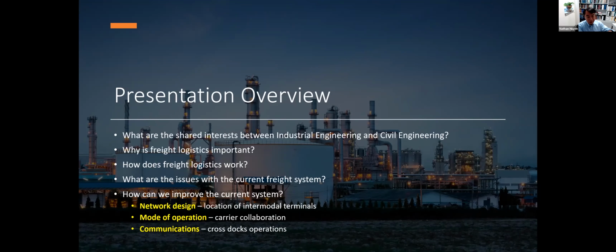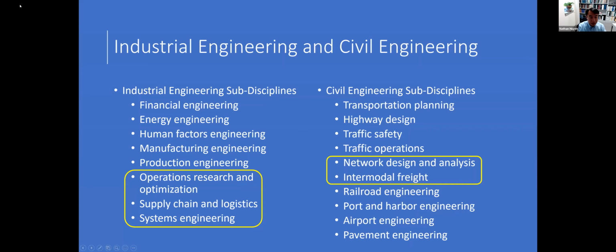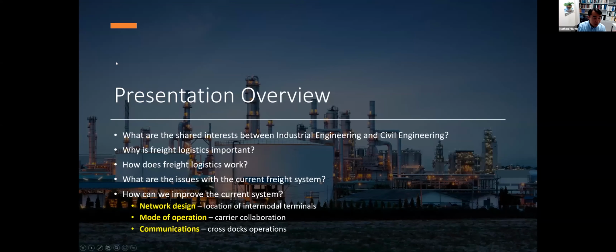And then we'll get into the work that our students have been doing along with us, focusing on three aspects or thrusts. Network design, our focus has been on identifying the optimal location for intermodal container terminals. The second one is mode of operation. We've been looking at ways in which carriers can collaborate to maximize revenue. And third is communication, how we can leverage the current communication technologies to improve cross-dock operations.